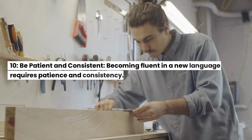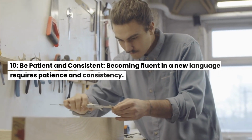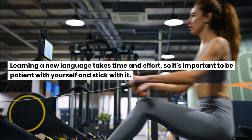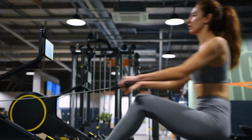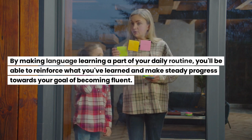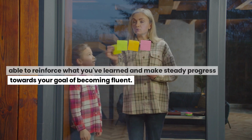10. Be patient and consistent. Becoming fluent in a new language requires patience and consistency. Learning a new language takes time and effort, so it's important to be patient with yourself and stick with it. By making language learning a part of your daily routine, you'll be able to reinforce what you've learned and make steady progress towards your goal of becoming fluent.